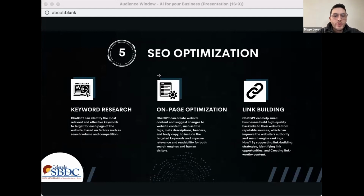Okay, SEO optimization. ChatGPT can assist with optimizing website content for search engines, helping small businesses to rank higher in search engine results. And here are some ways in which ChatGPT can assist with SEO optimization. Keyword research. ChatGPT can identify the most relevant and effective keywords to target for each page of the website, based on factors such as search volume and competition.